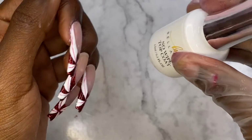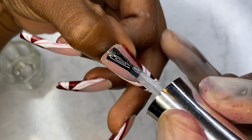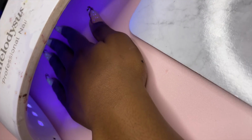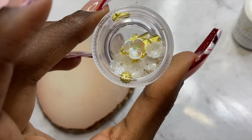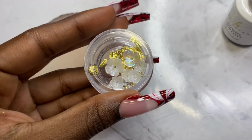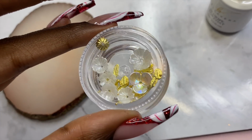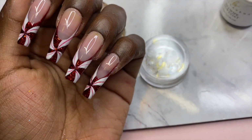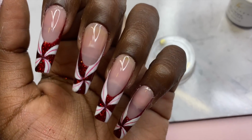Now we can put some top coat. I honestly did not expect these to turn out this good. Since we have to use something in here to incorporate in this set, it's most definitely not gonna be them big old flowers because that's gonna mess the whole set up. But we need something to cover that up. So I'm about to figure that out right now.